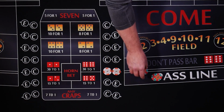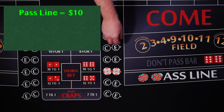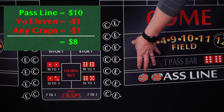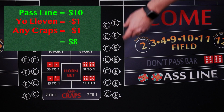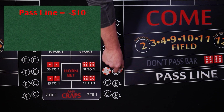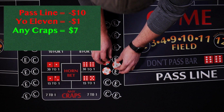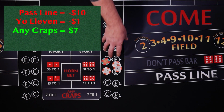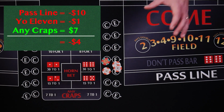Okay, if a 7 rolls, you're going to get paid $10 for your pass line bet, and you're going to lose both your C and E bet, so you will net $8 win for a 7. Now if you see a craps number 2, 3, or 12, you're going to lose your pass line bet, you're going to lose your 11 bet, and you're going to get paid $7 for your craps bet. So you will have $8 for a net loss of $4.